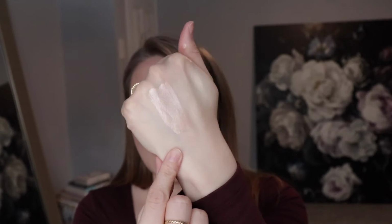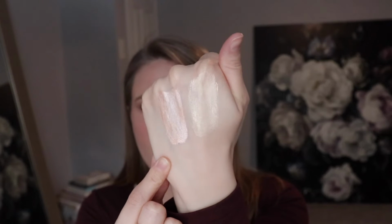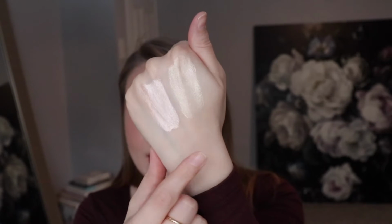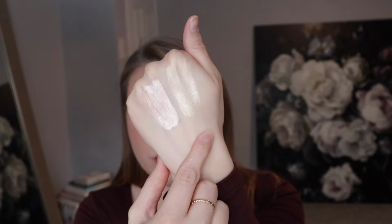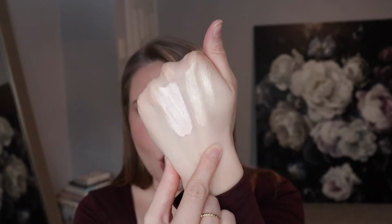So this is Spotlight from Charlotte Tilbury. It has a little bit more pink to it, slightly deeper, and this is a lot more liquidy, and when you do apply it, it can dry down. This is Bijou. If you see, it's just got a little bit more of like a light, candlelit glow. I keep saying that, but I can't think of any other way to describe it.